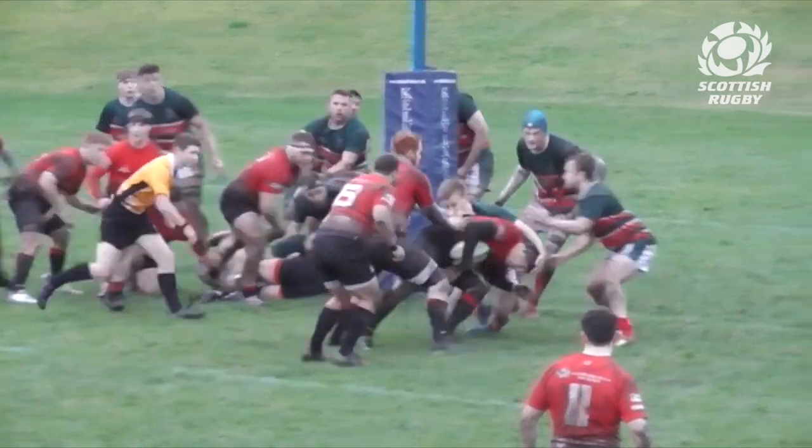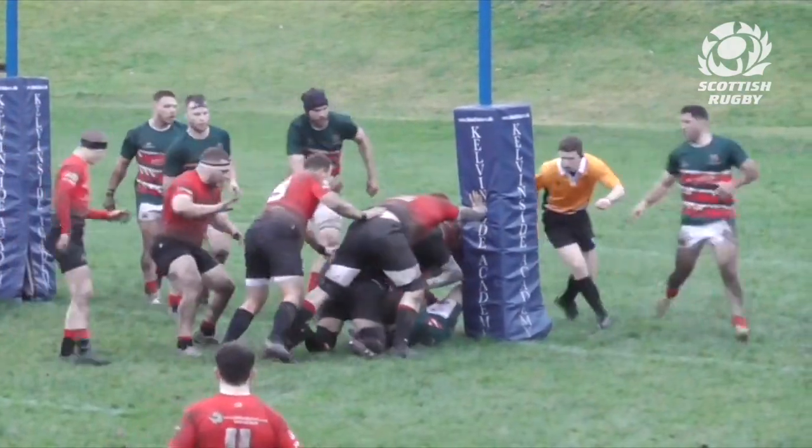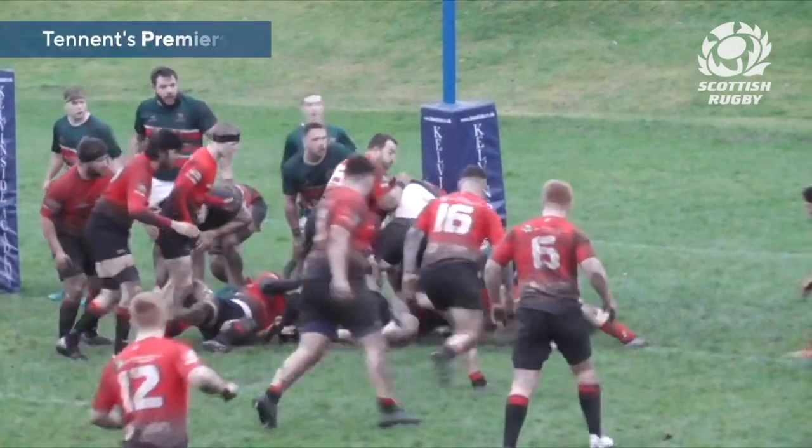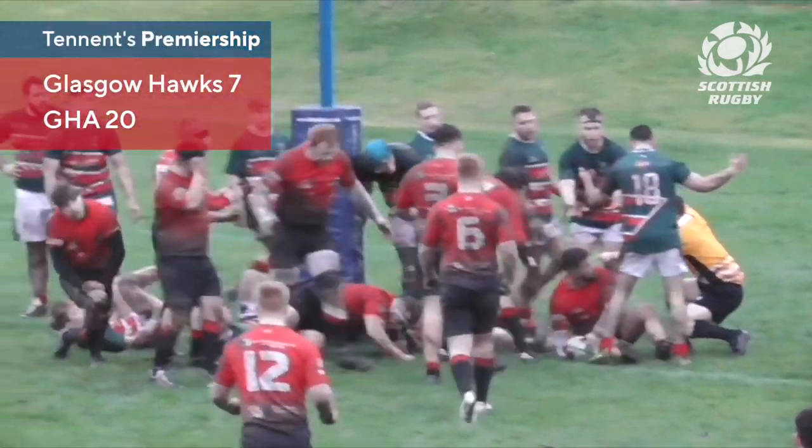Hawks did conjure up a consolation try on the full-time whistle when Paul Cairncross eventually went over, sparing some embarrassment for the hosts. But it was GHA who left Balgray with the city bragging rights and a deserved 4 points.